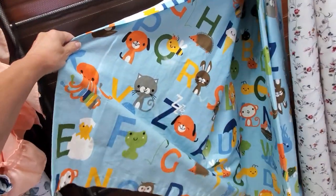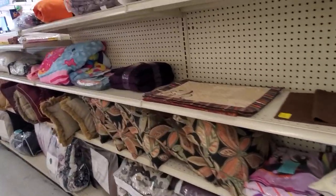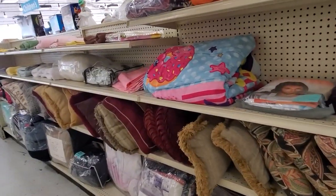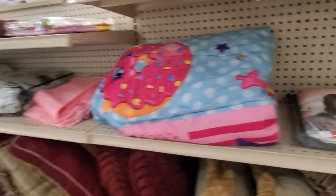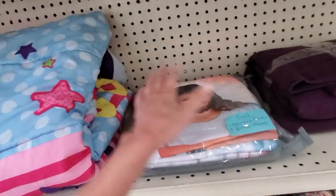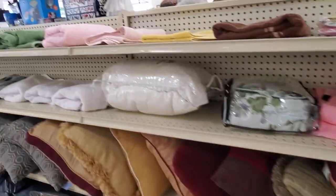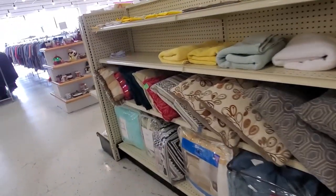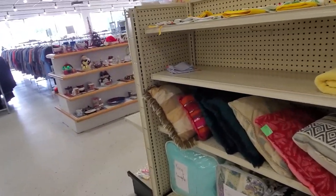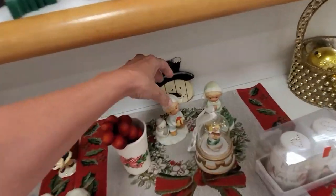That is a cute print. Just a very cute print. I think that's a curtain. Do you think that's a curtain? Well, we got a little reading area here. That's very cute. Let's see if there's anything along here. You could have Jesus on your blanket. Or Shopkins. You could have Shopkins too. Your choice, Jesus or Shopkins. We got more Christmas. These little guys are cute.